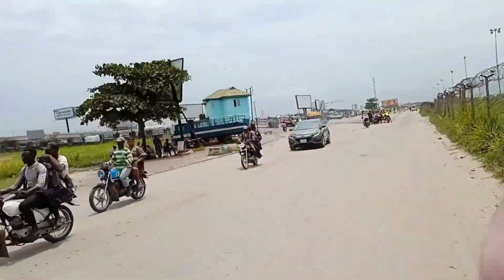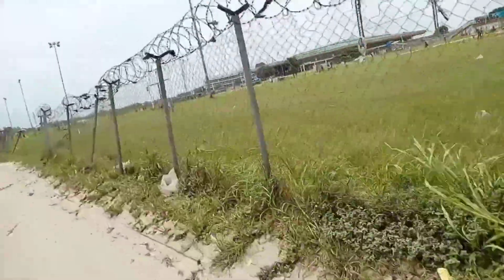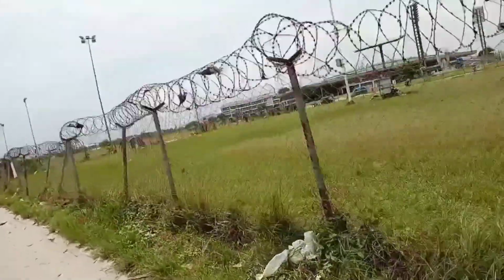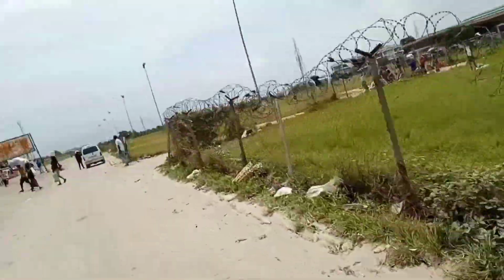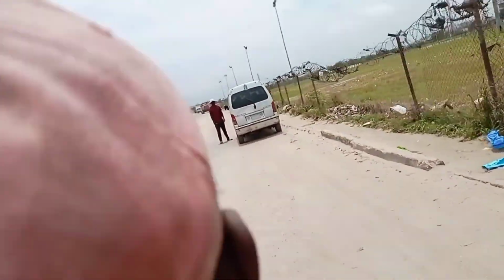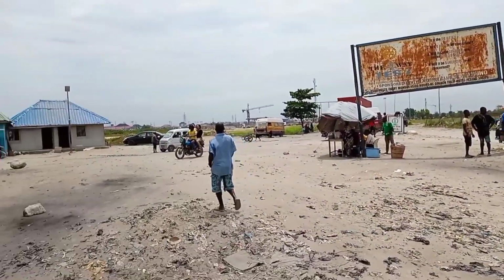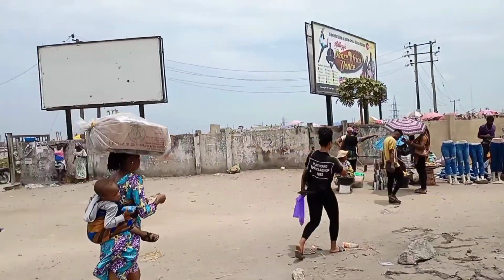So we are heading out of the market. From the market, you can view afar to see the bridge. And by your left, you can still view to sight the main trade fair complex and others. At this gate, they are generating a lot of money. If you come in with load, you pay. If you go out with load, you pay. That's a normal thing in Lagos. But if you come in with your private car, you don't really pay. It's just those trucks and buses that pay.